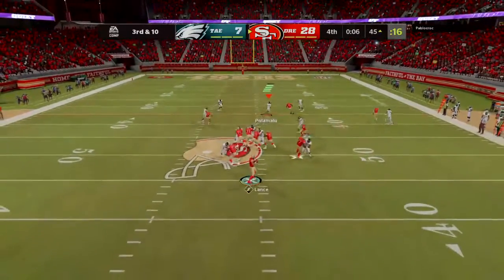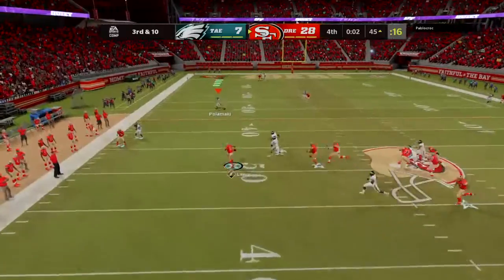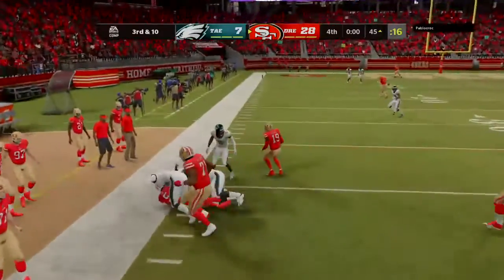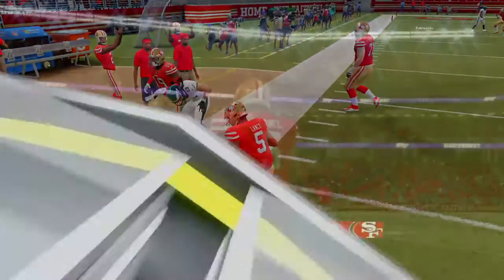And Lance going to throw. Forced out to his left. And he gets this only to the 41. Not near enough for the first.